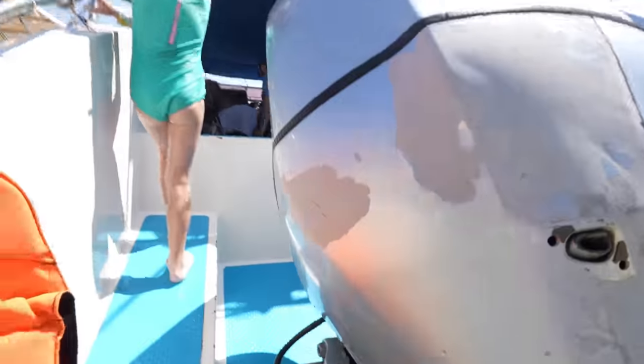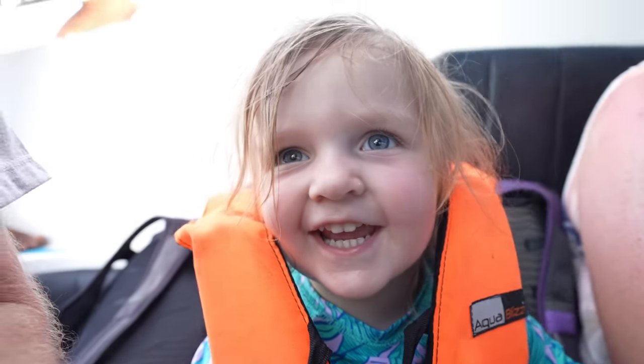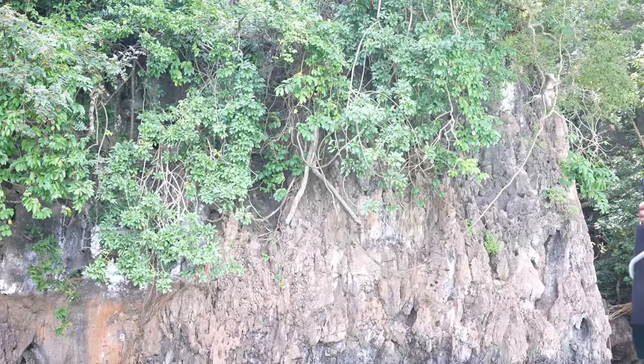Lunch. Back on the boat now. He said four more stops. Okay, so I think we're at Monkey Bay now, and we might get to see some monkeys, but we might not. He said if we don't see any monkeys, then they're hiding. This is Monkey Bay. And there's a little guy right there hanging from that little dangly bit. And then we've seen a couple more.